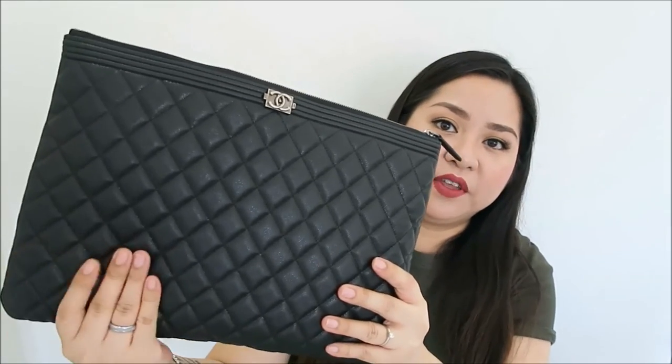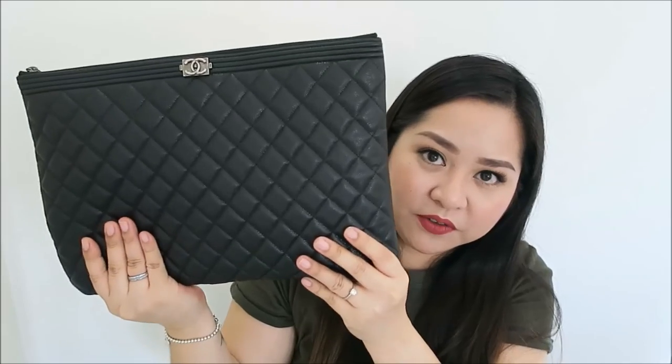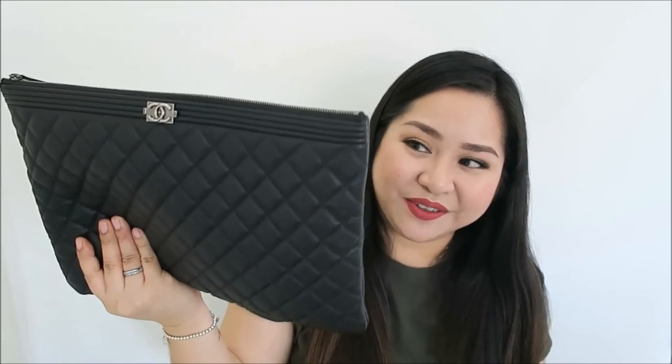It's not very comfortable to carry when you don't have a lot of things inside. Like if you just have your cell phone and your wallet inside, you still have this space right here. If you hold it right here, it will tend to flop just because the leather is very soft. So I highly suggest that when you use the O clutch, don't fill it up to the brim, but put some solid things inside. You have to arrange it so that you can maximize the space, and then with that you will have something to hold on to.